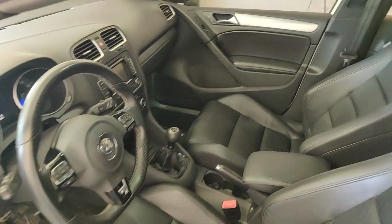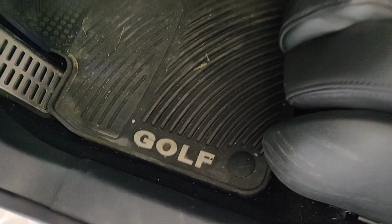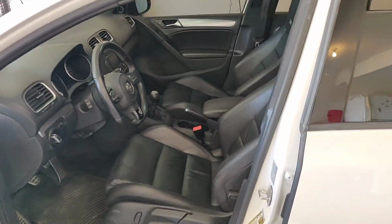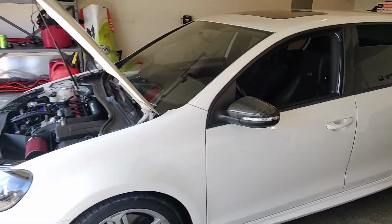But give you guys a quick overview of the interior. This is actually a Volkswagen Golf R49, and it does all right. I mean, it should probably do a quarter mile in probably about 78 seconds. I don't know. What do you guys think? Let me know.